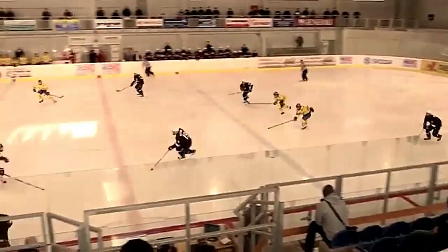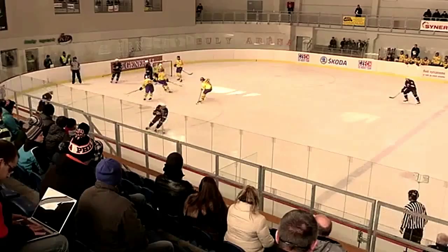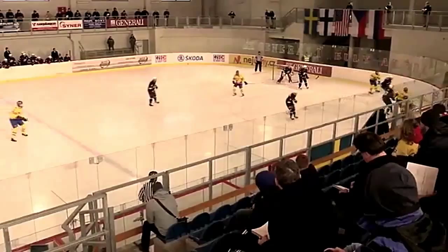Carlsson displays a very good understanding of the game. His positioning is sound, and his decisions tend to avoid high-risk plays. He uses his skating to get out of trouble and his reach to control the gap and keep forwards at bay.